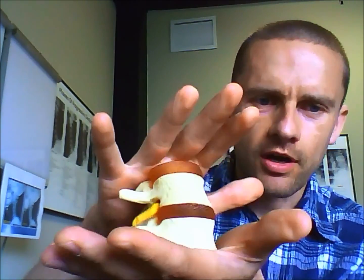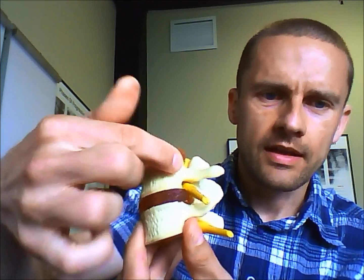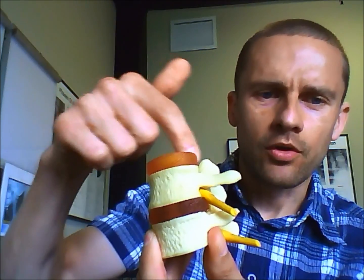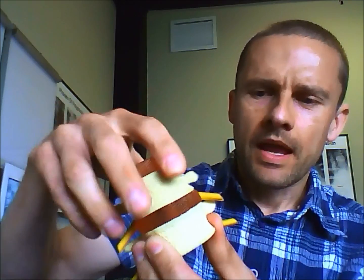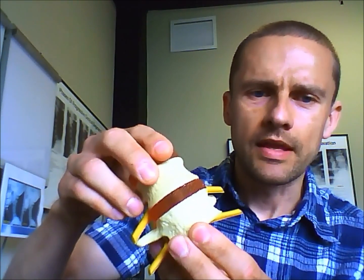If you take a look at this model, this is a healthy spine. The bones are nice and smooth. There's nice smooth corners, square like a block, and in between there's this cushion called a disc. And the disc is nice and thick, same height all the way around. That disc does a number of important things in our spine. It acts like a shock absorber. It provides enough room in between the bones so that a nerve can travel from the spinal cord that's housed inside those bones.